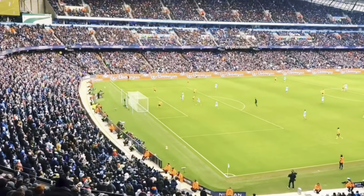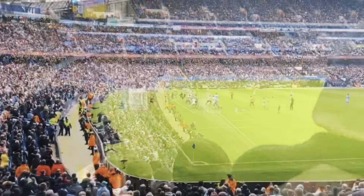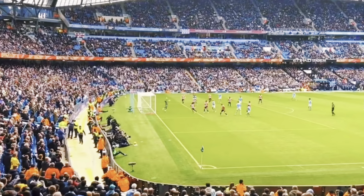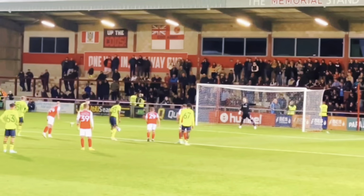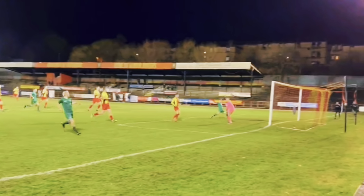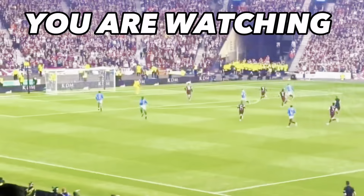Maris, it's Holland! That's up! By De Bruyne, Foden! He's in! There he is! Oh! And it's scored! Darwin Nunez scored!